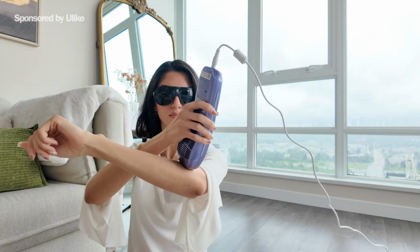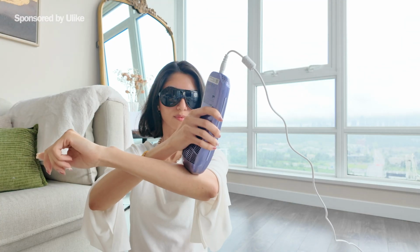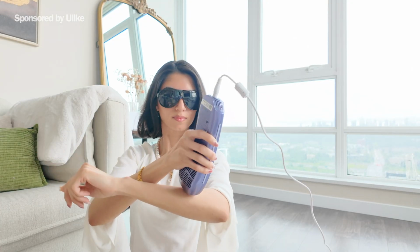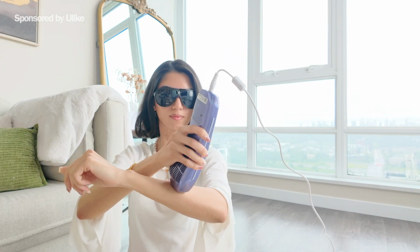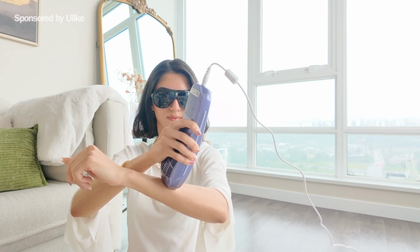This method saves so much more time than shaving every single shower, and it is way more cost effective than in-salon laser hair removal treatments. Not to mention it is way less painful as well. I spent years going to laser techs and spent thousands on laser hair removal, and as soon as I stopped going, the hair came back. So having an IPL device at home is a way better solution for my needs.